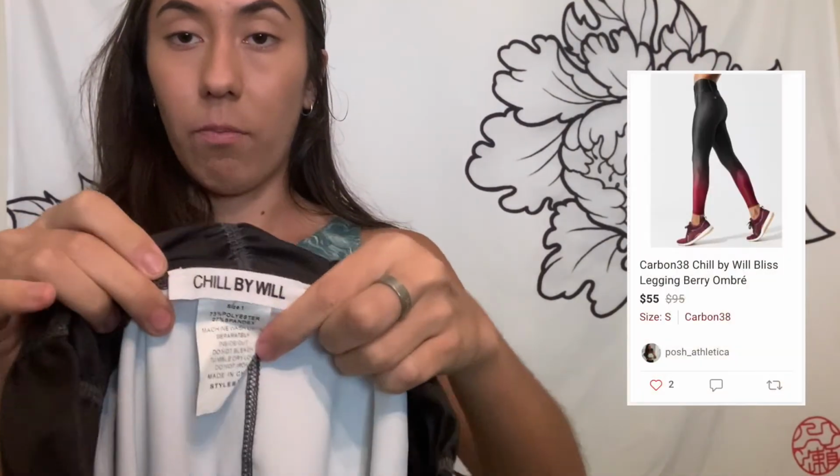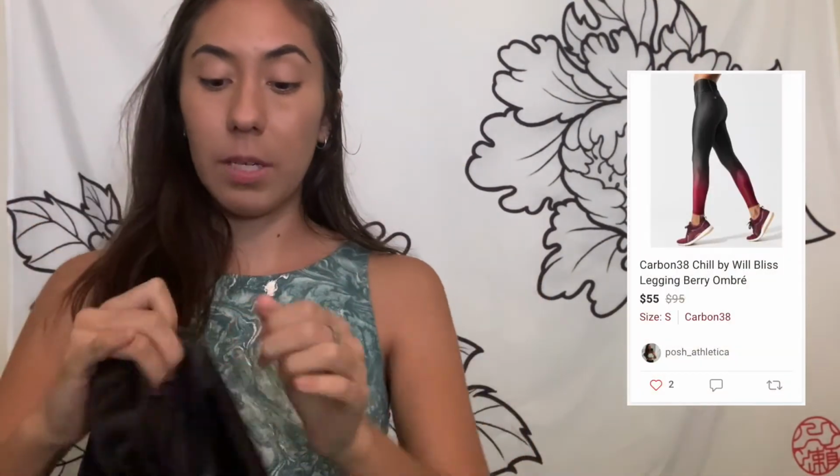And then next up we have these leggings, again ombre. They're by the brand Chill by Will, which is sold on Carbon 38 sometimes. Chill by Will sometimes has done pieces exclusively for Carbon 38, so the tag will say Chill by Will X Carbon 38. These obviously aren't one of those exclusive collab pieces, but I looked it up and these were sold on Carbon 38, which is fabulous. It'll definitely help them sell.